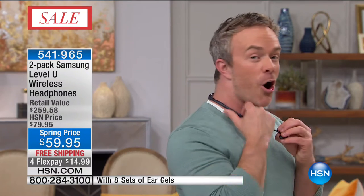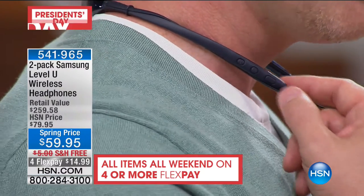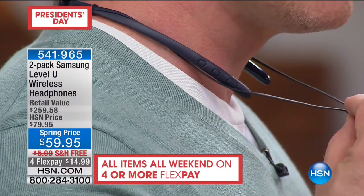You notice how it has that magnetic clasp so it's not flopping around all over the place, but I'm still getting great audio. It comfortably sits on my neck. All my controls are right here. Where's my phone? Where's my tablet? Where's the TV I'm listening to television on? Because all my controls are right here. I want to pause it, I can pause it right there. I can press play. I can change the volume, increase the track.